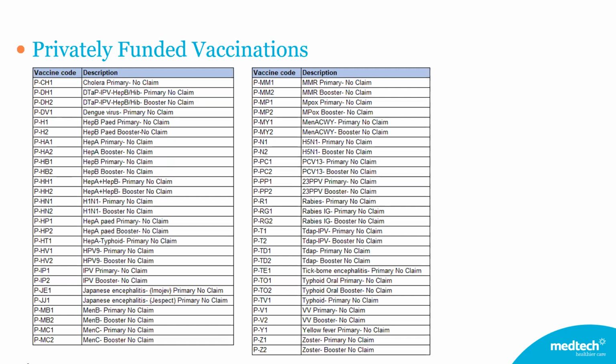Heidi, will it still message through to AIR if you put left arm instead of left deltoid? Yes, that information will get sent. Okay, a lot of questions about the consent. That's something that will need to be taken up with Te Whatu Ora or your IMS coordinators. That's not a decision that we've made.